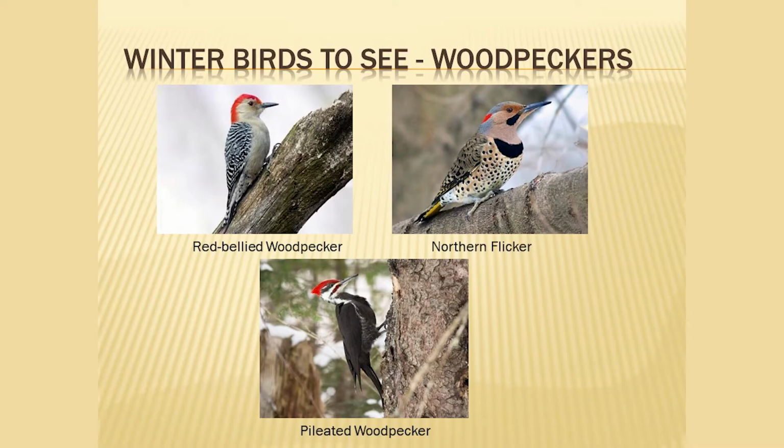The next three are regular ones. The red-bellied woodpecker is our most common large woodpecker that comes around feeders during this time of year, especially at suet. Not to be confused with the red-headed woodpecker. It's got a nice red crown, but the face is gray, with black and white striping on the back. Northern flickers, a little less common, but occasionally come in depending on where you are. And if you're very lucky and have some nice woods nearby, you can get a nice pileated woodpecker coming in, the biggest of the woodpeckers that we have in this area, and they're very distinctive.